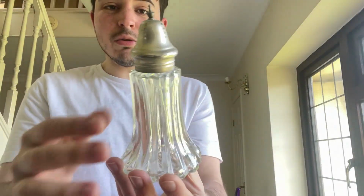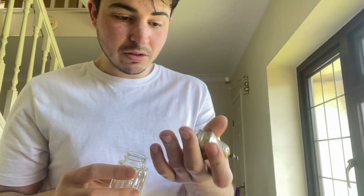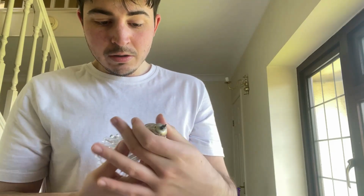Grabbed this little, I think it's a sugar drifter. The top is not silver. Sometimes they're silver plated, I don't think this one is. But that just seemed like a nice Etsy piece, so I grabbed that for Etsy.